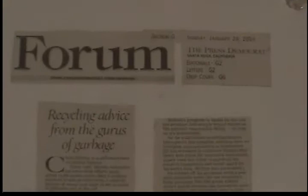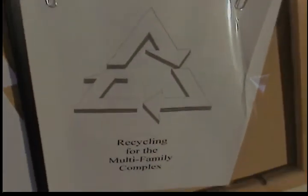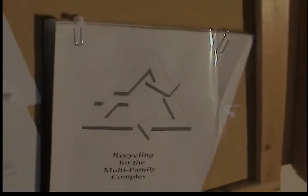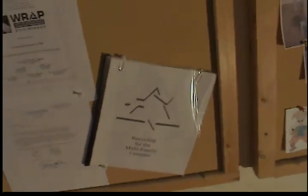We stayed in the newspaper all we could, and every newspaper article that you read, I give credit to a Waste Management driver named Jesus Lopez, because he's the one that really showed me how to do all this stuff, and all of this is on the website. Check it out. This is not on the website. Here you go, recycling for the multi-family complex. That's 14 years ago. People didn't want to listen then, maybe they do now.